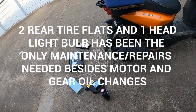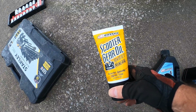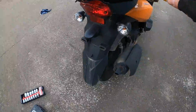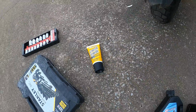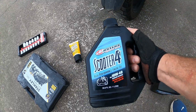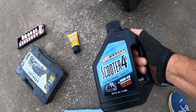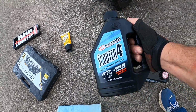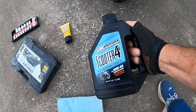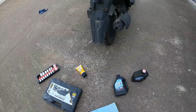Let's get to it. I'm going to change the gear oil. I bought this stuff online in bulk, so I have a lifetime supply of gear oil for this scooter, and a lifetime supply of this scooter specific oil. I can't find the website anymore. I think it was a liquidation when I bought it, but this is $15 at the dealership, and I got it for $5 a bottle online. I got like 40 or 50 bottles in bulk.